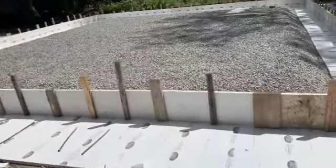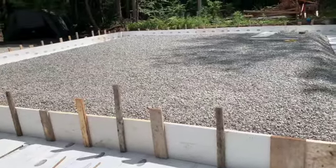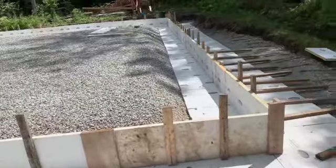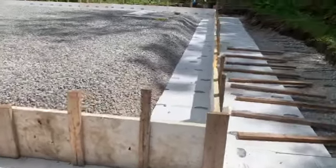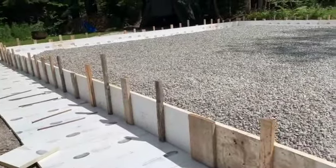It's a Thursday here today. They said that they'll have this done either today or tomorrow. Building inspector will come on Monday morning and inspect everything, and then probably pour on Tuesday. So man, it's all starting to come together.